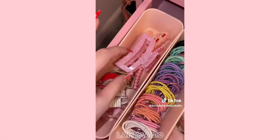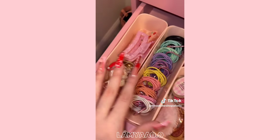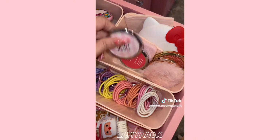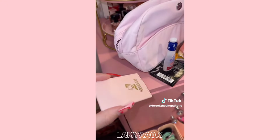Normally, I always pack some form of claw clip, but I'm wearing my hair in a bun today, so I don't need a claw clip and I don't need a hair tie because my hair is already in a hair tie. I don't need a brush. I am going to pack a mirror. I'm gonna pack this little Hello Kitty one.